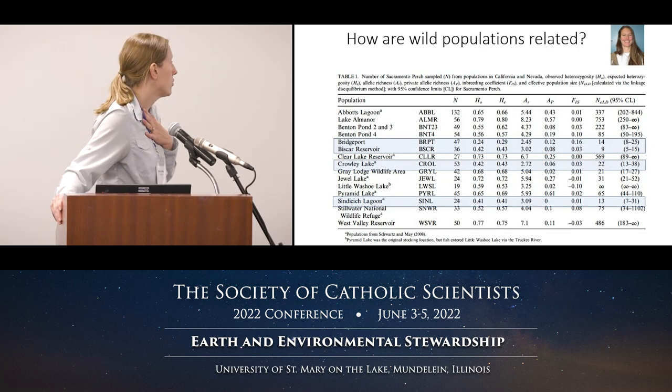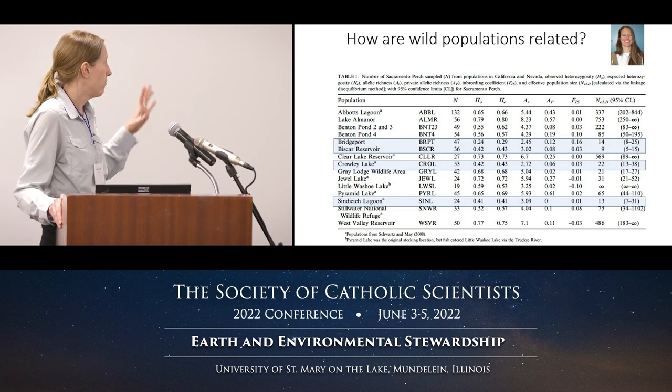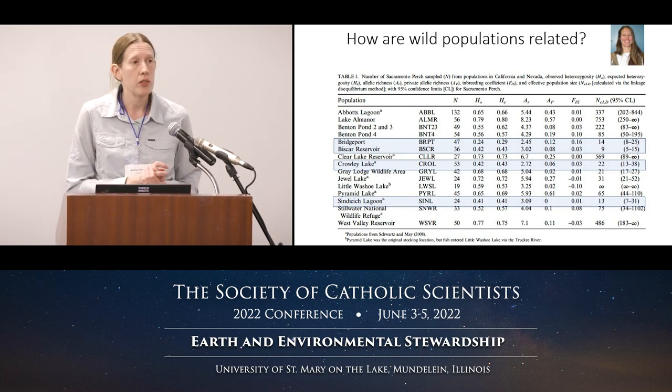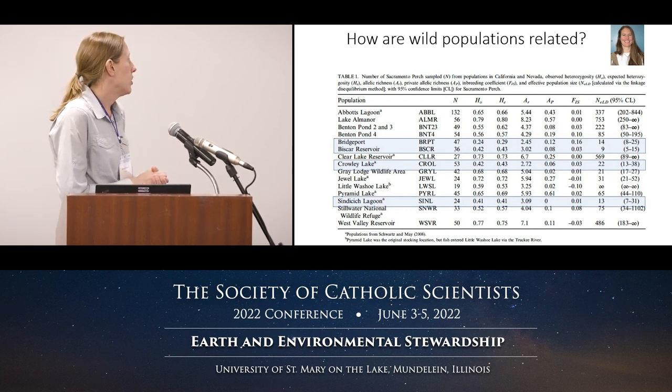And I'm sorry for the table. I don't like to put tables in talks, but this highlights another one of her major findings, that the populations in the blue cluster, the four that are highlighted there, had less genetic diversity than populations in the red cluster. And that was true if you looked at heterozygosity, or the number of alleles, or the effective population size.